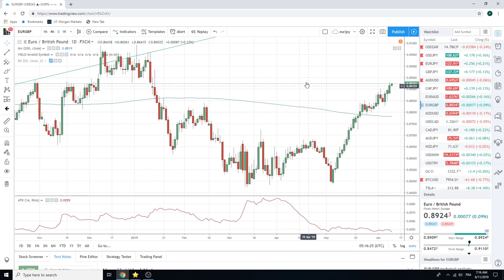Euro sterling is at resistance here. This 89.30 to 50 area is resistance. We do have a slew of numbers out today. We've got weekly earnings, ILO employment, and jobless claims out of the UK today. It looks pretty extended, but the numbers yesterday were awful, so we're not really in fade mode yet.